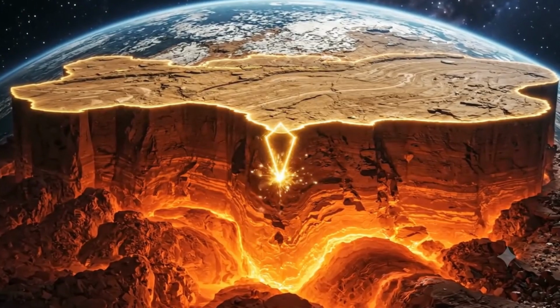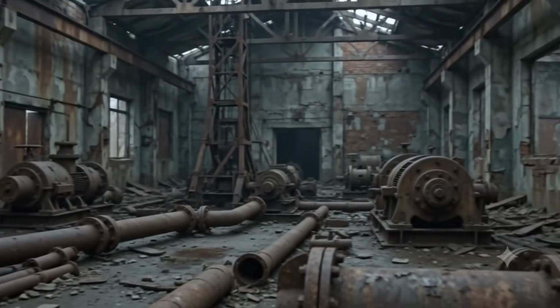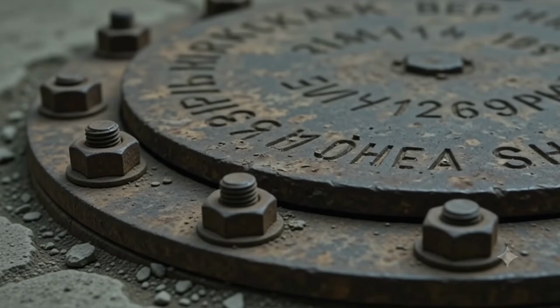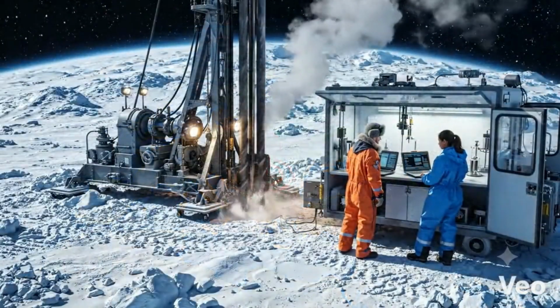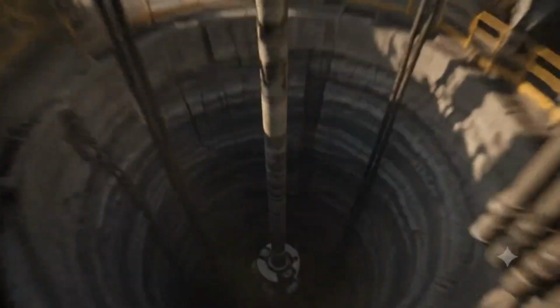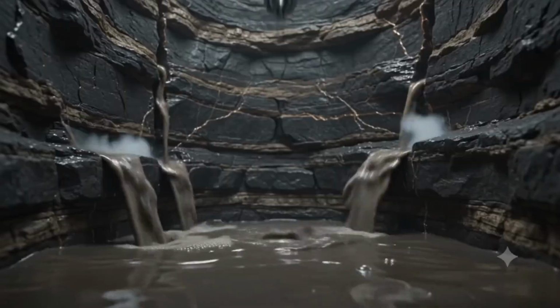in deeper depths. A deep drilling project is a scientific effort to drill deep into Earth's crust to directly study the rocks, temperature, pressure, and geological structure beneath the surface. The most famous deep drilling project is the Kola Super Deep Borehole in northwestern Russia. It has reached a depth of 12 kilometers.